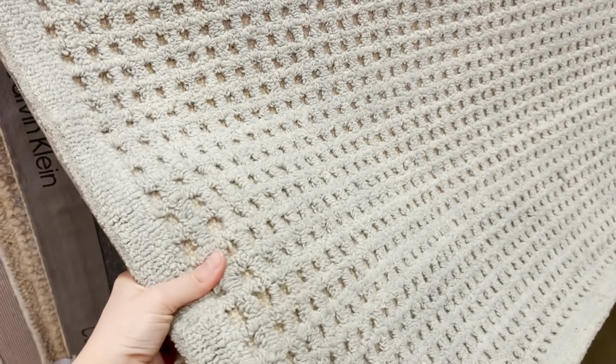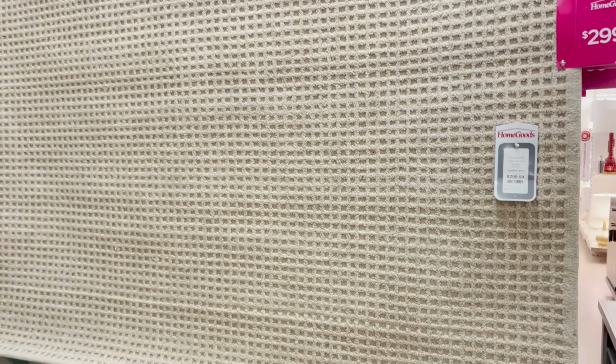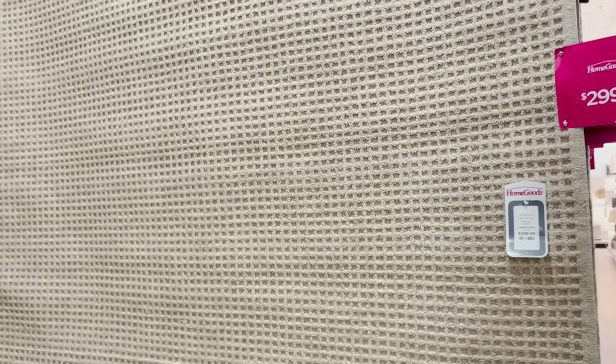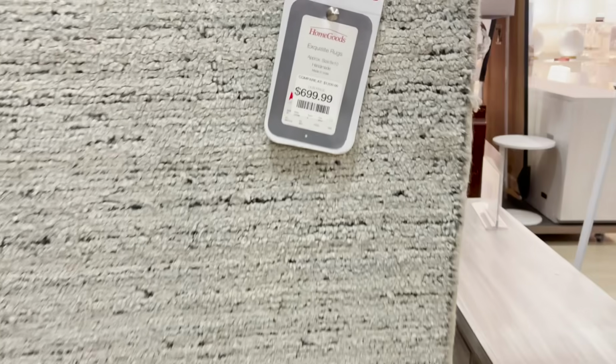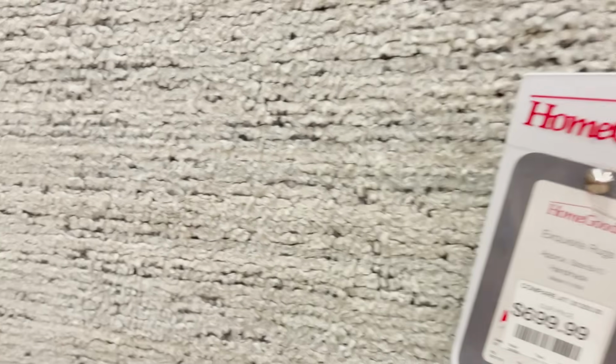They're also all returnable, so I've gotten rugs from here before that I just brought home to try out in the space, and if it didn't work, I just brought it right back. So it's a very easy shopping process, and I think it's fun to be able to really flip through rugs and see what they actually look and feel like, because every single rug is different and rugs are hard to shop for. So I love coming in here, checking out the rug section. I absolutely think you should too.